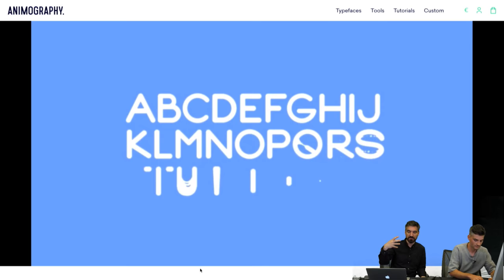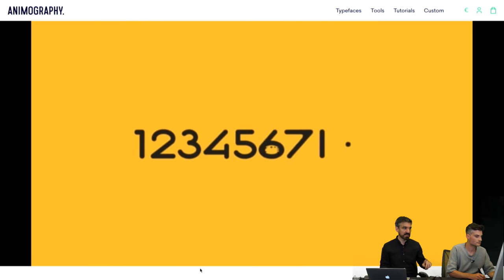So this is an example of a finalized animated typeface, and now we get back to Jeroen's screen because he's showing us how it works.